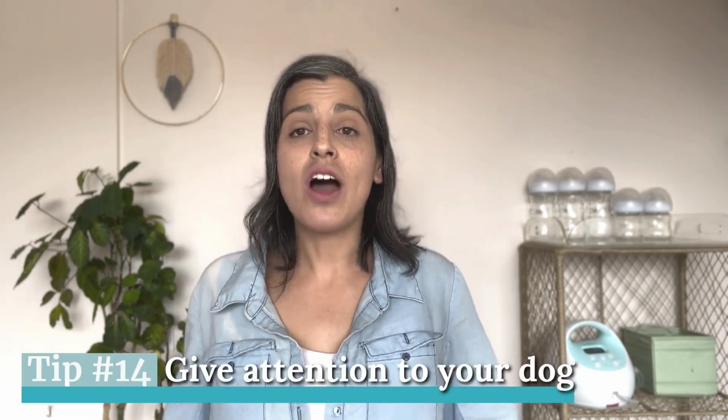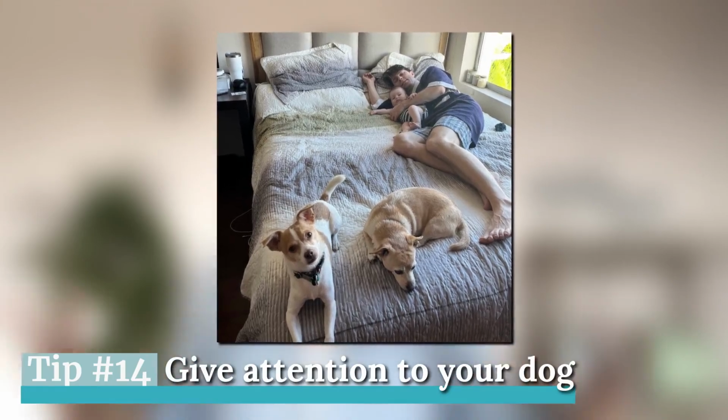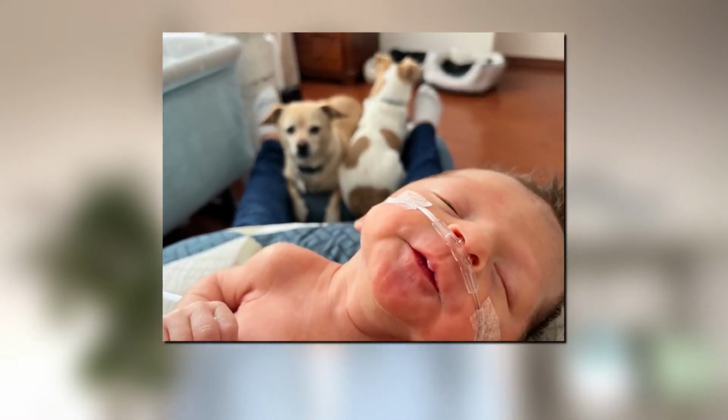Tip 14. Give attention to your dog. Yuki and Rocco were used to cuddling with us, so we maintained that connection. We napped in the guest bedroom or on the couch with them. During breastfeeding sessions, they nestled by my feet, feeling included and loved.